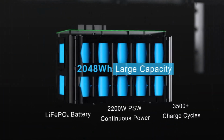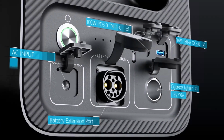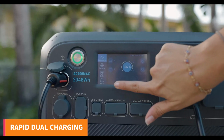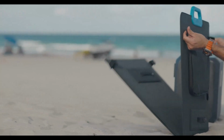Add 2 YETI B300S for a massive 8192 WH capacity or 2 B230S for 6144 WH, ensuring all your devices stay charged. And when it's time to refuel, AC200 Max supports dual charging, with up to 900W solar and 500W AC input, so you can be up and running in less than 5 hours.